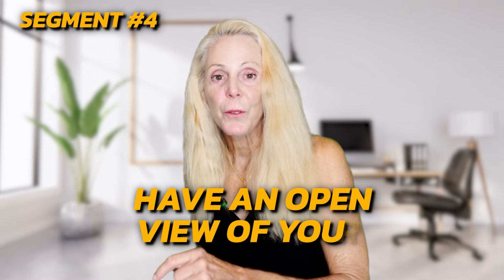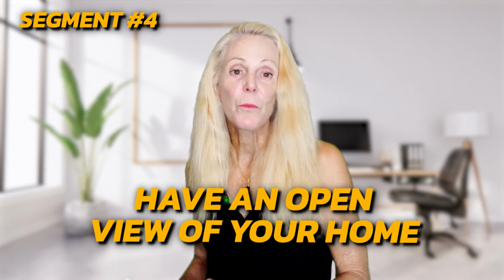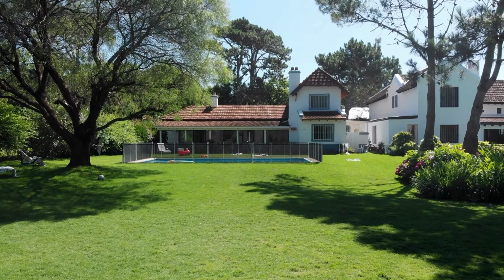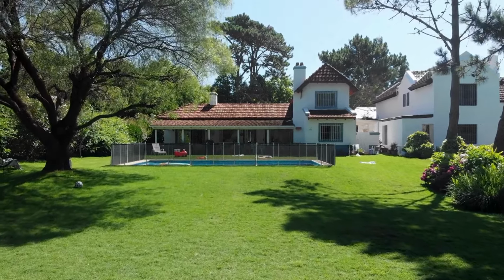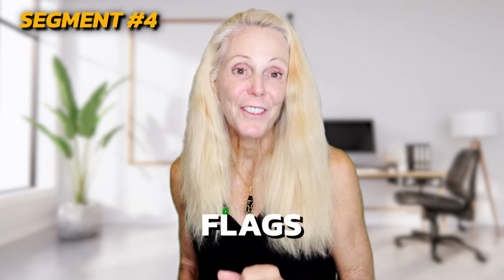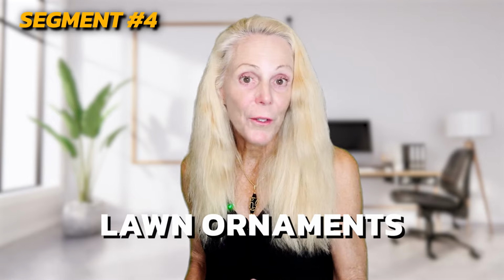Have an open view of your home because it makes it look more spacious and allows buyers to see the full beauty of your property, all that landscaping, without distractions. Because trust me, nothing kills a stunning photo faster than a car parked right in front of the house, okay? So next I want to talk about some little extras like flags or security signs or lawn ornaments. While they may be part of what makes your house feel like home to you, they often become visual clutter in photos.